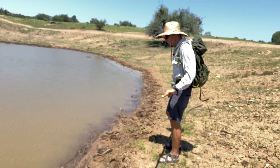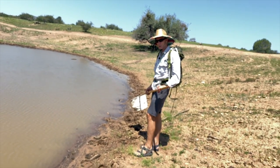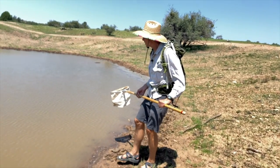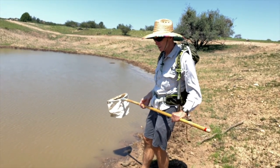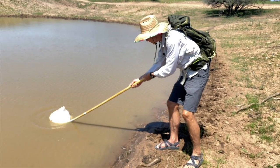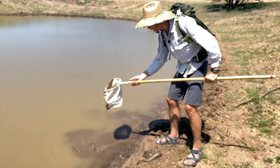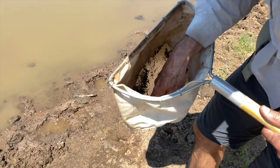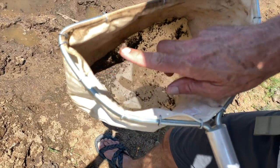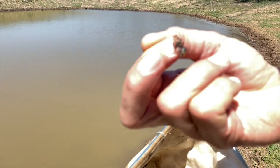Okay, so what's happened here is the monsoons have come. Arizona is blessed with this seasonal rain pattern called a monsoon. And this was an absolutely dry tank, cattle tank, about 2 weeks ago. Our monsoons came, filled it up, and now under the burning sky of the Arizona sun, we are searching for some unusual life forms that are able to sustain this kind of environmental regimen.